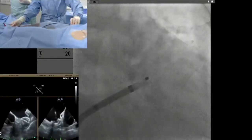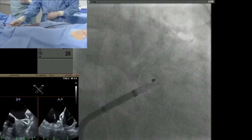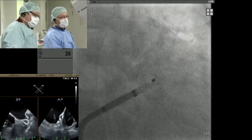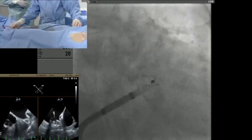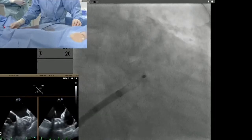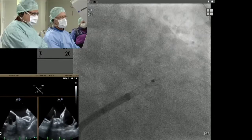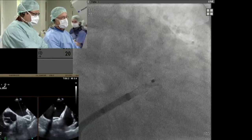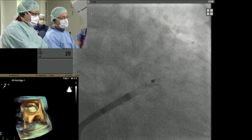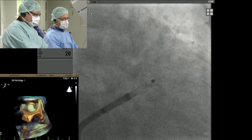So, Maurice? Kevin? Anybody think we can salvage this by a different sheath orientation, Dr. Daniels? Or are you resigned that this is not an appropriate appendage or not an appropriate device for this appendage? I voted for Lifetech at the start, and I keep voting for Lifetech.